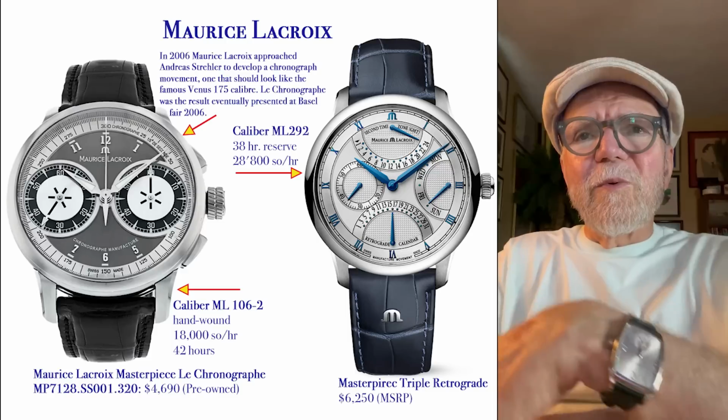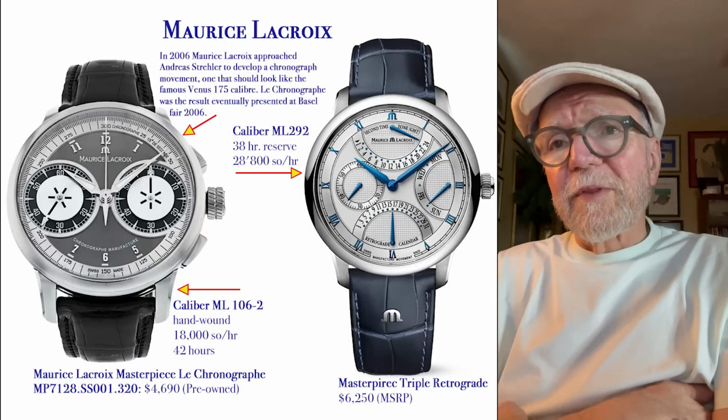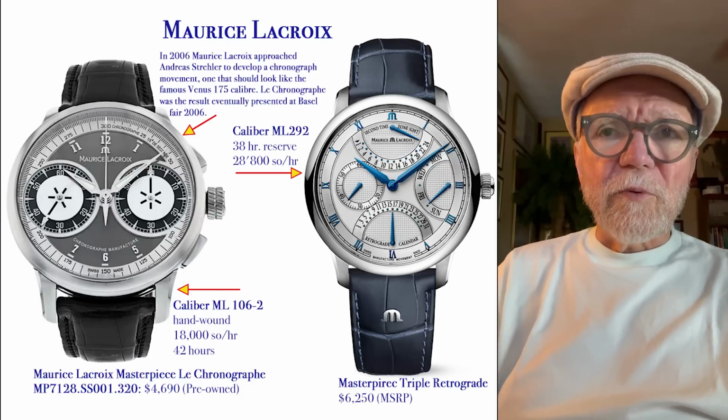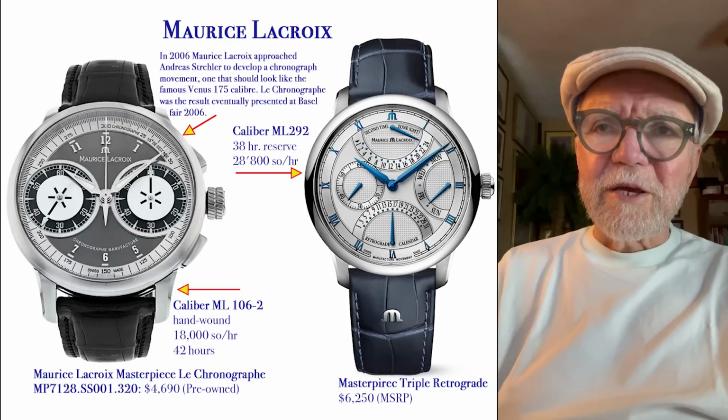But some of the stuff they've done. Now, the one I found was the Maurice Lacroix Masterpiece Le Chronograph. There's a big number there. I put the number there just to be sure it's the right one. And I found one for $4,690. Now, in and of itself, that's no great shakes.